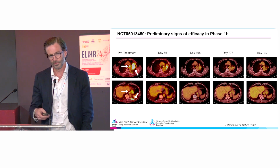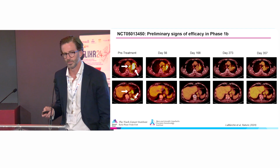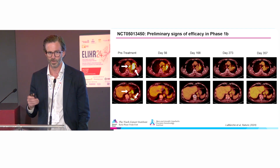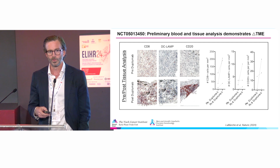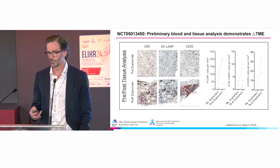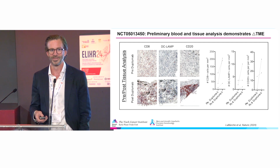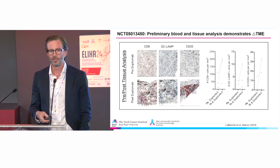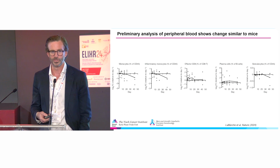And we've now completed this study. We're going to be reporting it out this fall, but we're seeing some additional nice responses to this sort of rescue approach. And looking at the biopsies, we actually are seeing very similar results to what we see in mice, which it's pretty rare that happens, unfortunately. So we are seeing an induction of CD8 cells. We're even seeing some patients who have a real impressive influx of DCs, which we were surprised to see, and then also the formation of these tertiary lymphoid structures.